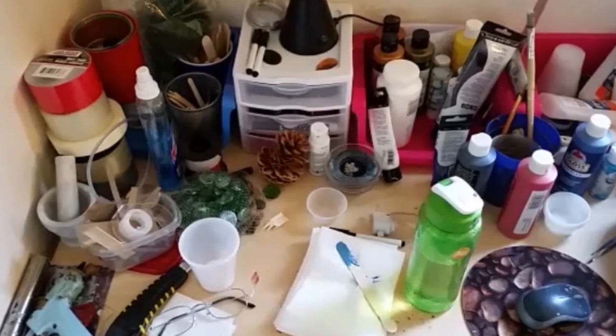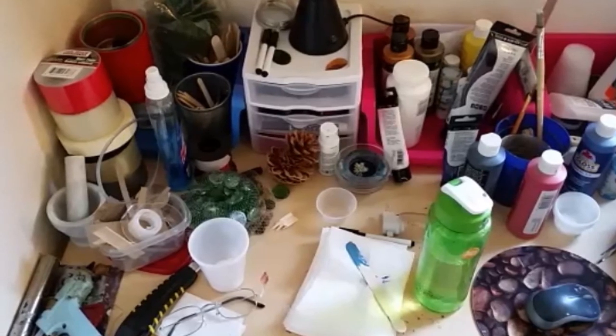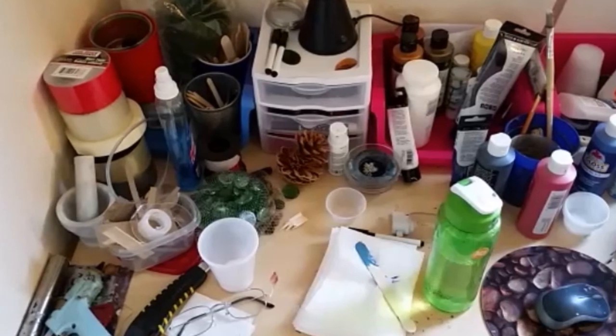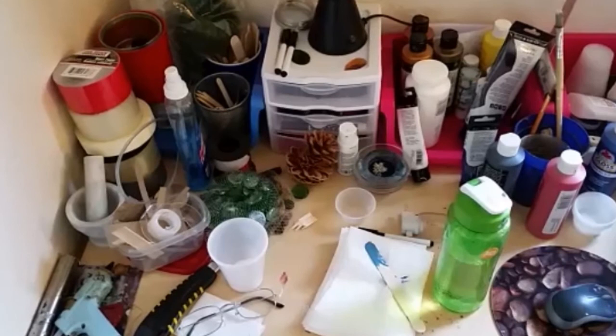So this is really more than just an honest art studio tour. It's kind of an honest view of how I am as a human being. I'm just not super organized, and I'm not super chaotic. I kind of fall in between, and that's the most I can hope for.